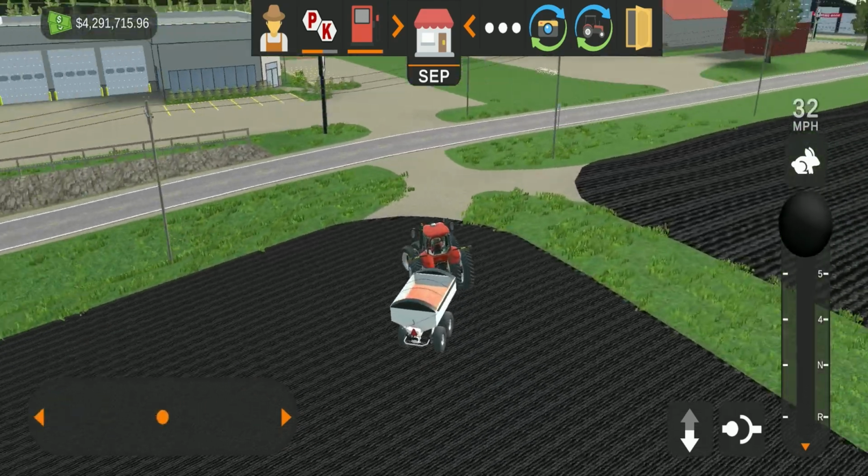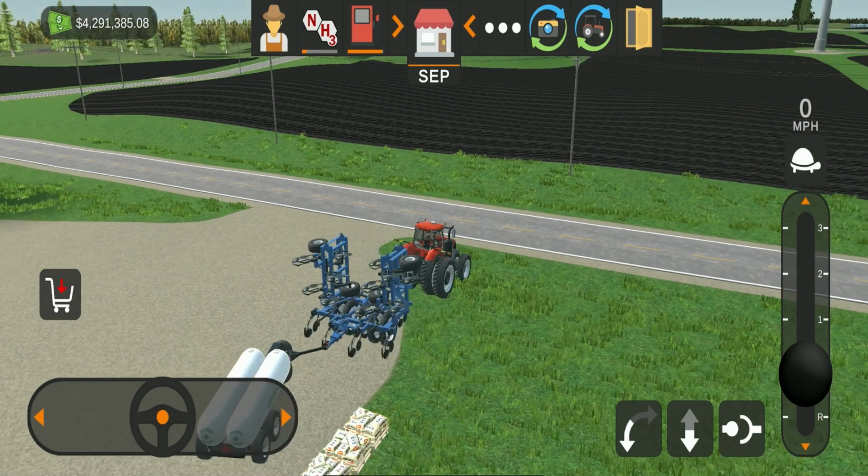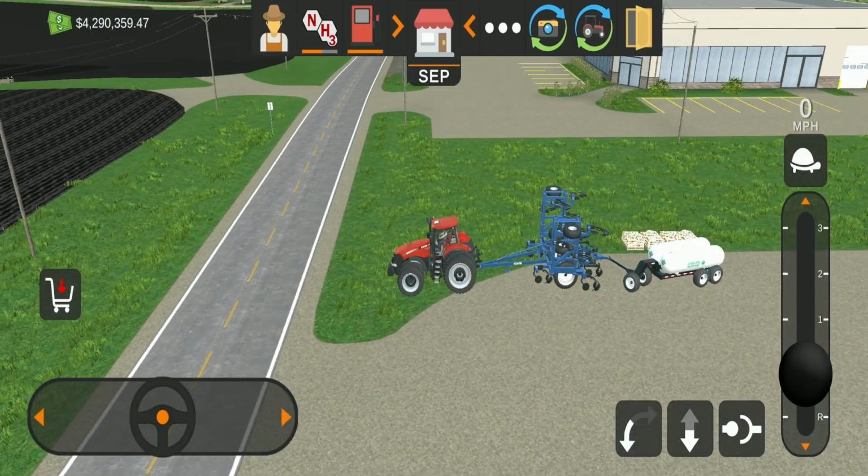Myself lagging, it is my Elgato capture card. Now, of course, ladies and gentlemen, this is where you buy your NH3. You'll simply tap that right there. Go ahead and buy it. I believe this is your MPK. I don't know. We'll take a look at it.